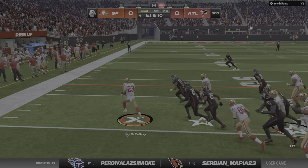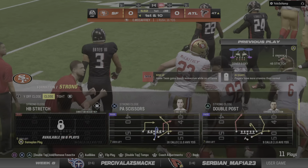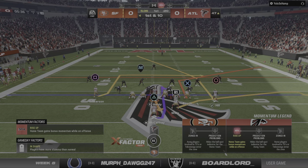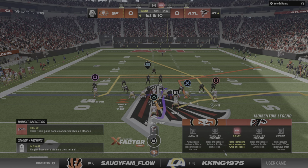First carry of the game for Christian McCaffrey. And he'll take this to the other side of midfield before going out of bounds. Another strong gain on the last 2 plays. They've moved it a combined 33 yards from Falcon territory now. Here's 1st and 10 at the 47.